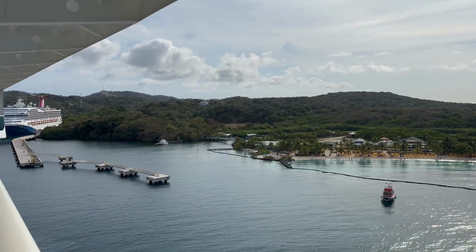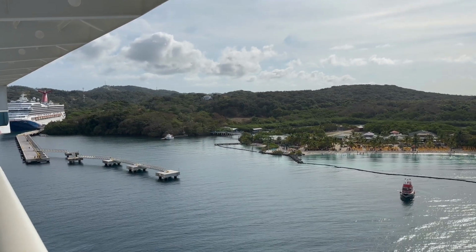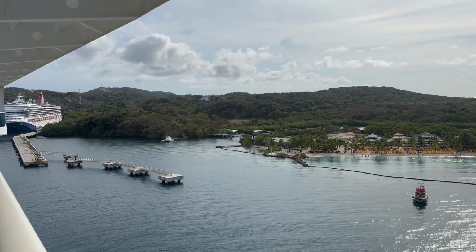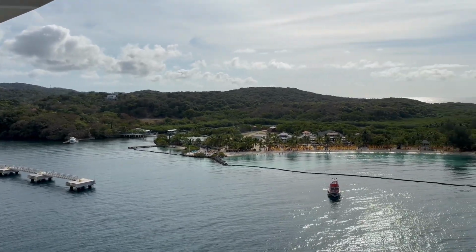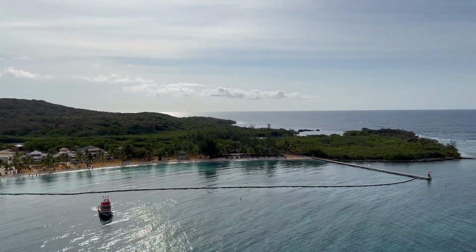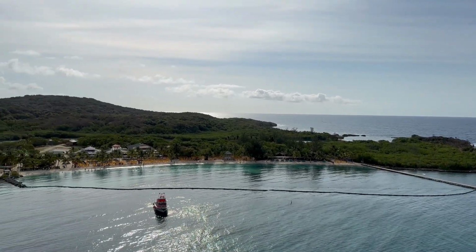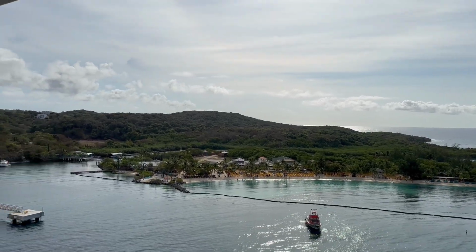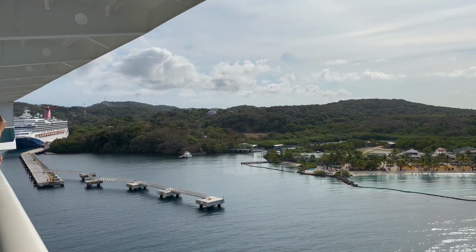So I got a little shot of us actually pulling in before we ported, so you could see the walkway that we would have to get to before we even got to where the Carnival ship was. And then to the right, you can see that there is a beach area. There are two ways that you can get to that beach area. They do have a sky lift, and then they also have that bridge that you can walk over to get to that area. You can rent chairs there, and then it does cost to take the chairlift across. I'm not sure how much it is, but that is one option if you're wanting to just stay close by.